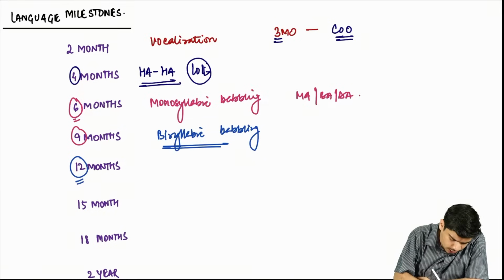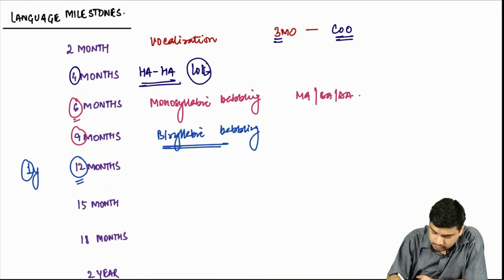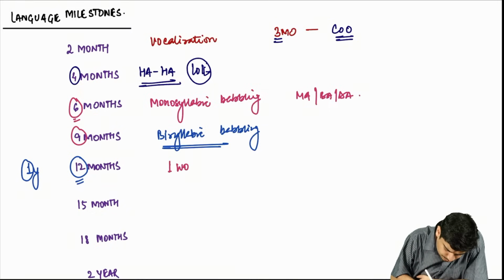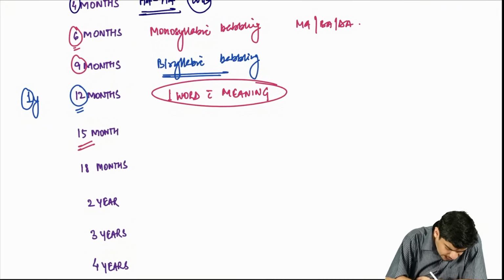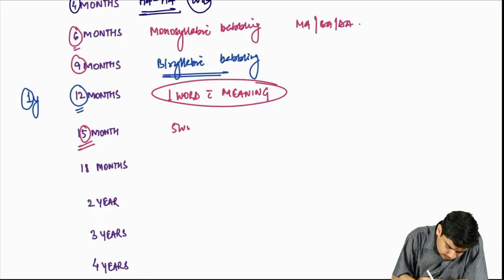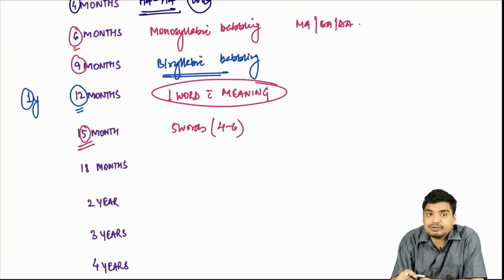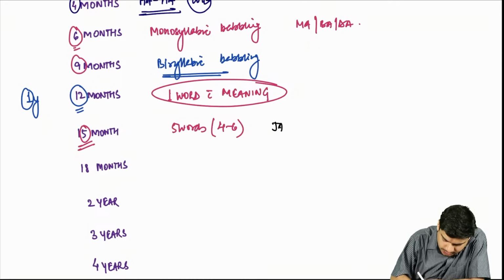So 12 months is what? 12 months is 1 year. So 1 year, one word with meaning. At 15 months, 15 has 5 in it. So vocabulary will be 5 words. It's said to be between 4 to 6 words. Alright. And at 15 months comes jargon speech.